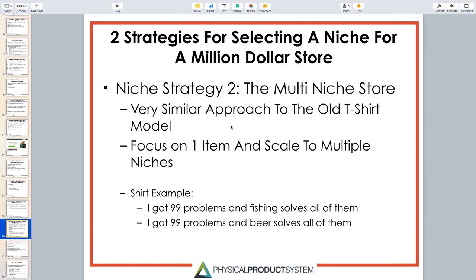The example I have here is a shirt I saw the other day. I guess I'm involved in both of these niches. The beer one doesn't surprise me, but there's "I got 99 problems, and fishing solves all of them." Same concept, same design: "I got 99 problems, and beer solves all of them." That's incredibly similar. It hinges on the same phrase, and they're just taking that out to several niches.